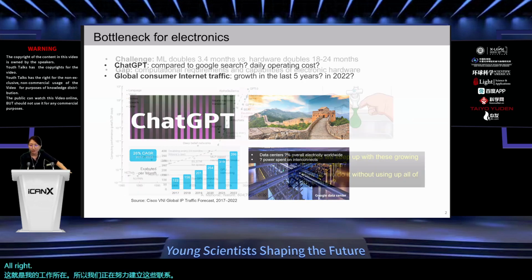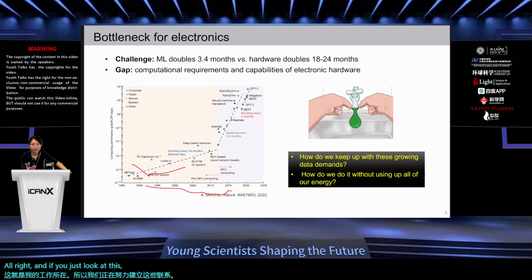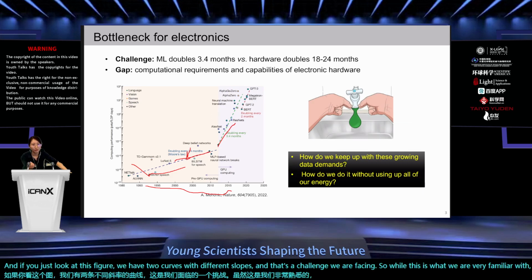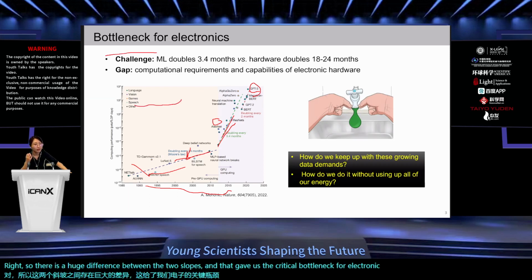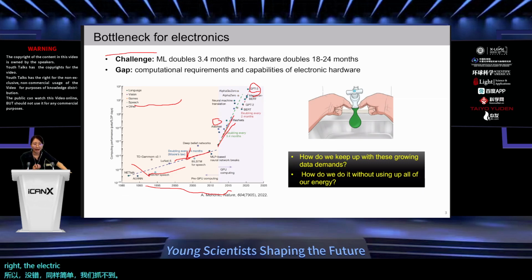If you look at this figure, we have 2 curves with different slopes, and that's a challenge we are facing. This is what we are very familiar with, Moore's law, which doubles every 18 to 24 months. But the other slope, which is much sharper, is the computational requirement for typical AI chatbots, and this is for ChatGPT. There is a huge difference between the 2 slopes, and that gives us the critical bottleneck for electronics. Electronic hardware simply cannot catch up with the very rapid development of AI.